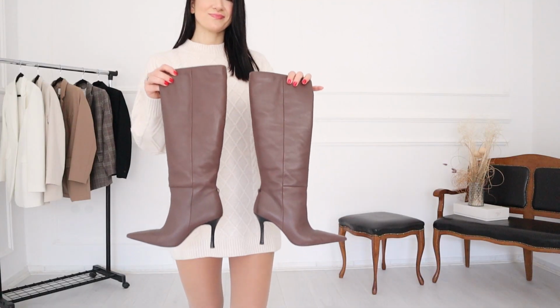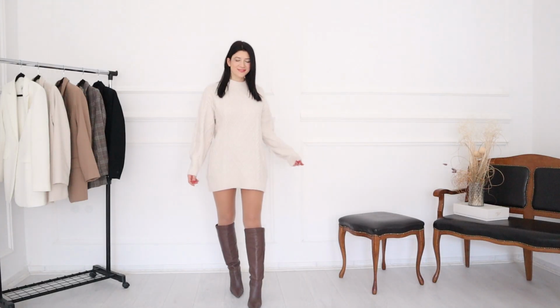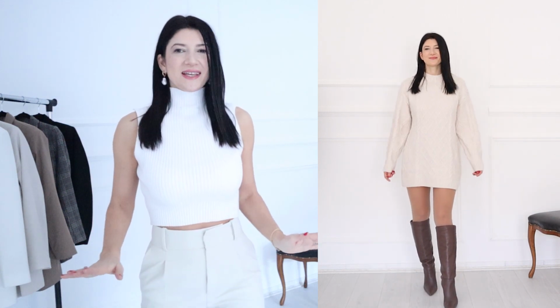Then I went after these brown Mango boots, and honestly, this is just what made this look so amazing. I'm someone who absolutely loves to wear these sweater mini dresses and then some knee-high boots. I find that super amazing. When it comes to accessorizing, I didn't want to put any sort of belt. I kept it simple as it is, and I just added these interesting earrings, and that is pretty much it.